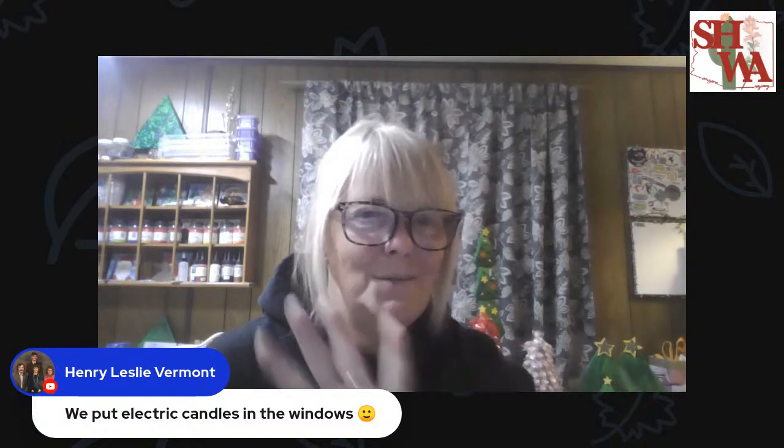We put electric candles in the window. I like that. I've seen houses when you're driving down the road, and in the windows they have those candles that light up, and it looks very warm and inviting. I think that's very cool. And someone says that they're doing less and less. People just have way too much stuff.